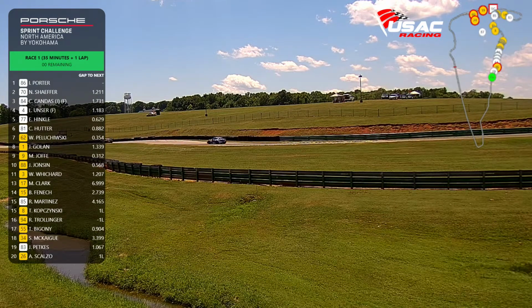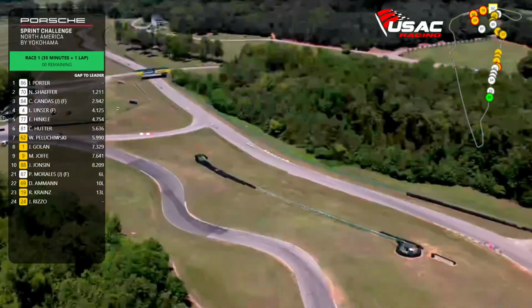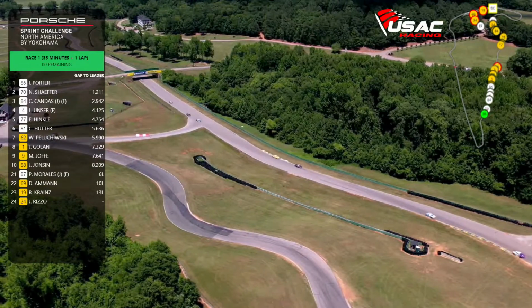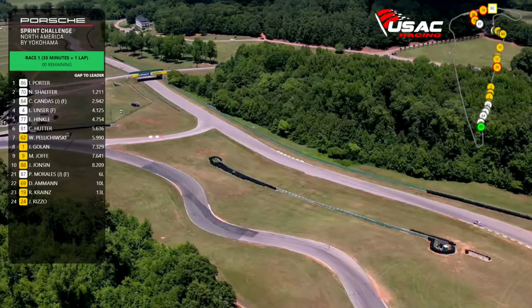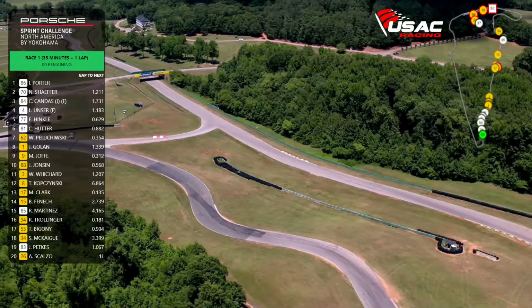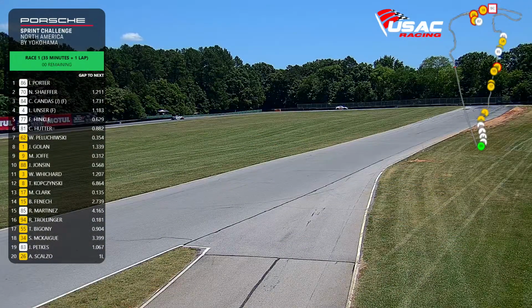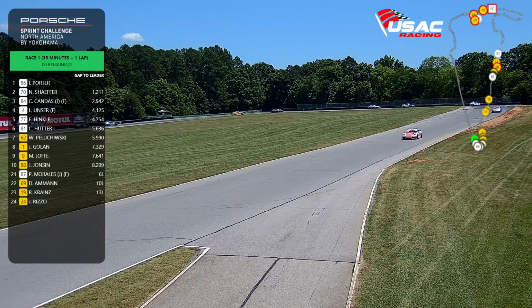So I'm sure the team down on the pit lane right now are probably chewing some fingernails, if you want to call it that. But no, great race for them. Super cool to see. Hopefully they're able to finish out like that. That gap, you can see, is much, much wider now between Pelichowski and Golan. Bill is running a fantastic race so far, just needs to wrap this one up, and he'll get his first win of the season.